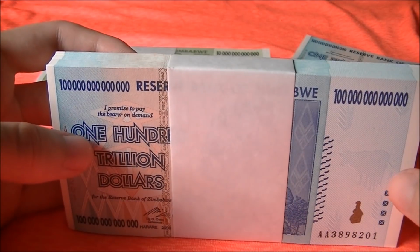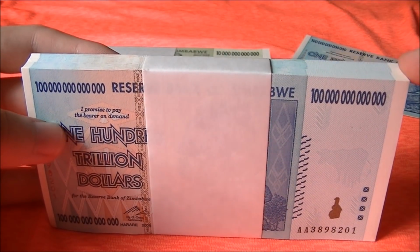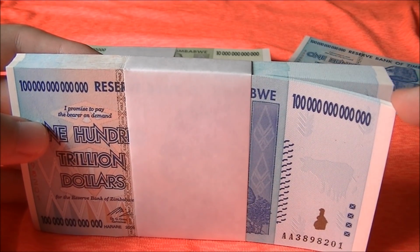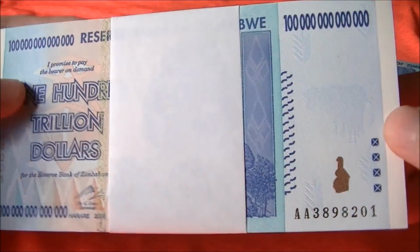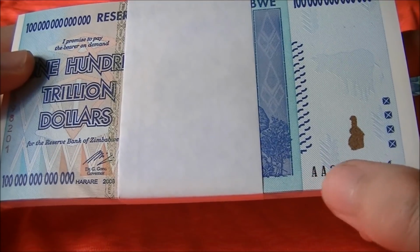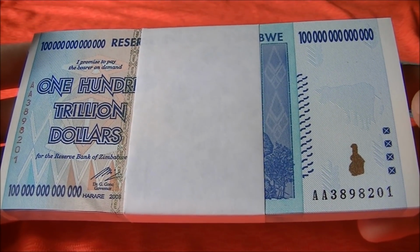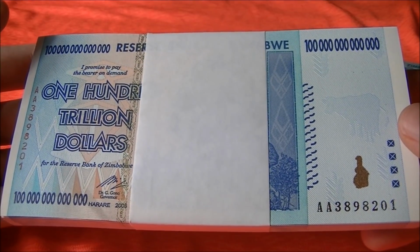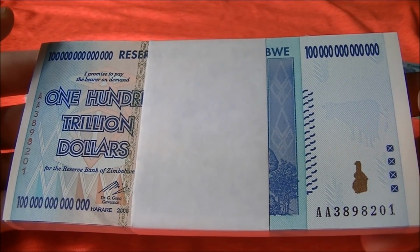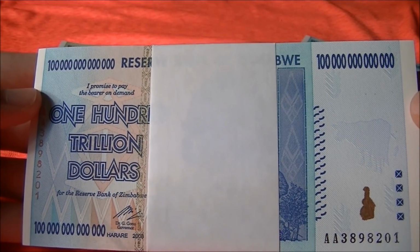Now, in Zimbabwe, they printed the ZA notes, the replacement notes, within the normal runs of bills, and it's really strange. So you'll be randomly going through a pack, and then it'll skip a serial number, and they'll stick one of the replacement notes in there. So I don't know if it just means they skip some of the serial numbers. It's hard to say because they're missing and replaced with something else. It's very odd. So this is a pack of Zimbabwe $100 trillion.